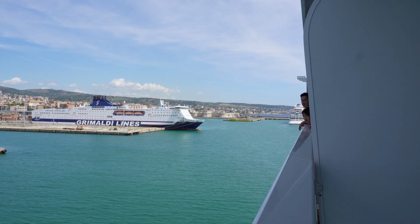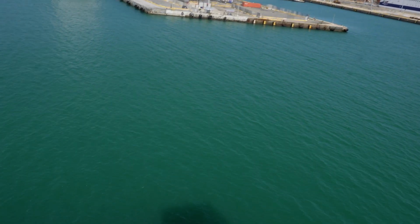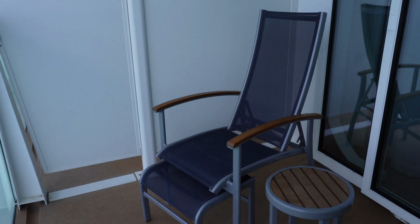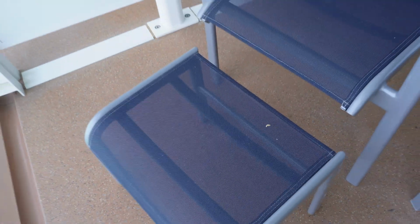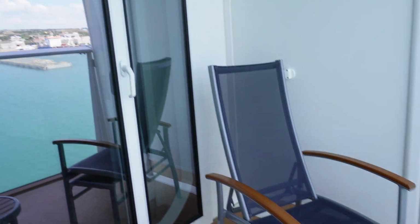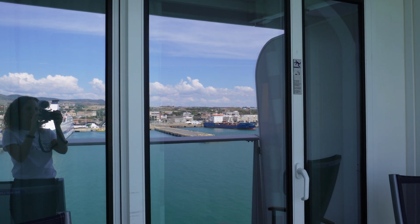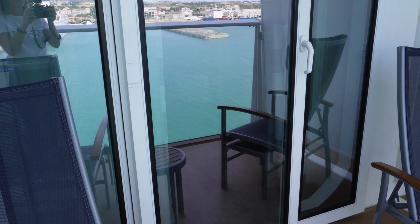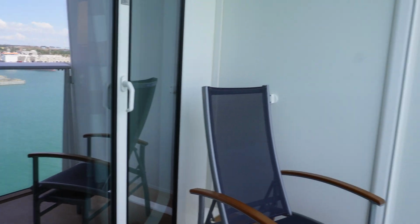So we are at pretty much the front of the ship. You can see the bridge right there. We're on the 8th floor, so pretty high up from the ocean. But it's a good sized balcony with 2 recliners. And I love that it has this extra little footrest. We also have a little table, our second chair there. And this is the first time I've actually seen these kinds of sliding doors on a cruise ship, where it's actually just a single. But of course, the best part of the balcony stateroom is the view.